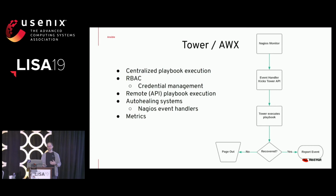If it self-recovers, fine. We report an event. We throw a ticket into the application development team to go fix. But nobody has to be woken up in the middle of the night. If the system can't be auto-recovered, then it would page out to operations on call. And this worked really well.